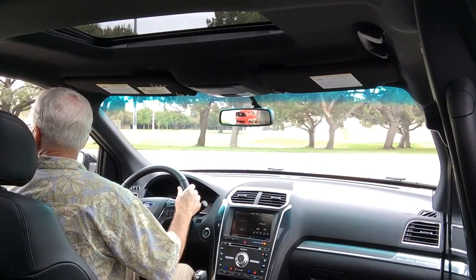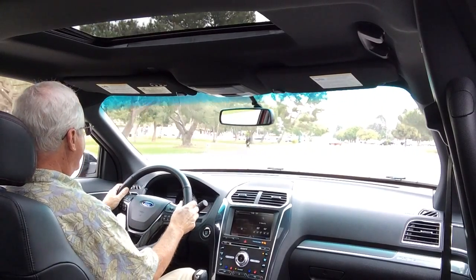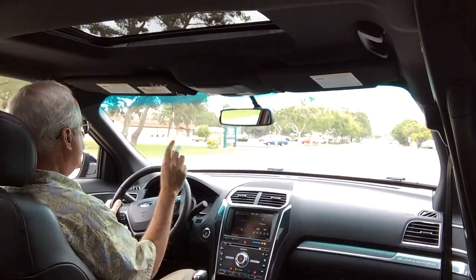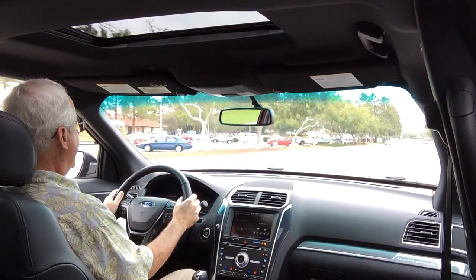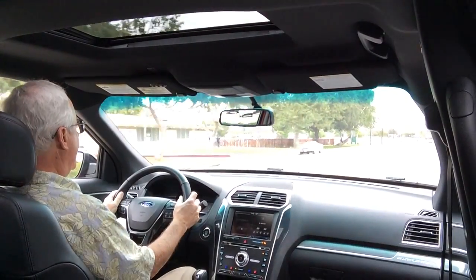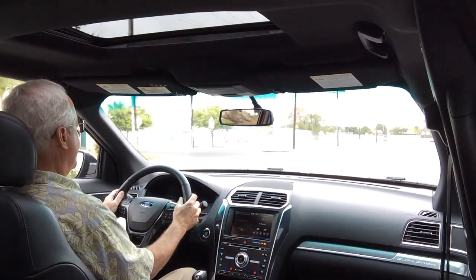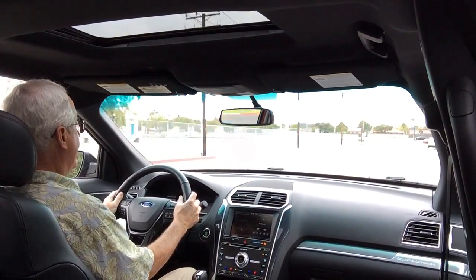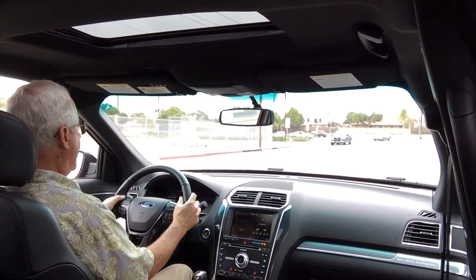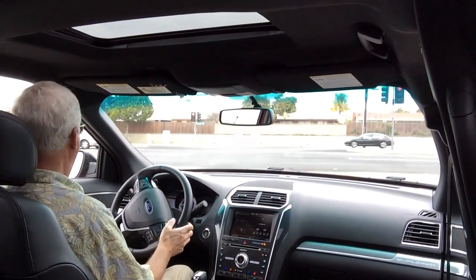because it has a 3.5 liter V6 EcoBoost engine with twin turbochargers. I'm not kidding you. There's two turbochargers. And if you're looking for a sporty alternative to a mid-size SUV, say you've got something like maybe a Mustang and you want to have some room to go take your family out with you, well, this is certainly a great way to go. It's got 365 horsepower and 350 foot-pounds of torque.